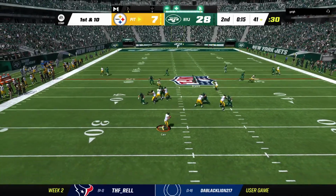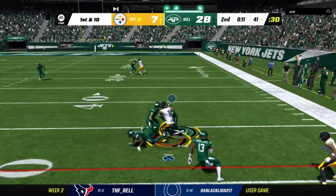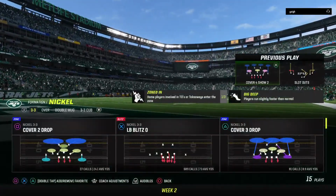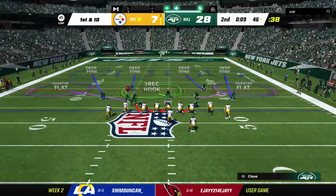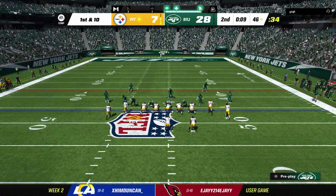Working from the gun, it's Carr. This one complete to Curtis Samuel. And he'll be tackled on the other side of midfield at the 46-yard line. Now a timeout taken. Perhaps a chance for one more quick play and then another timeout if they hurry. We'll see.